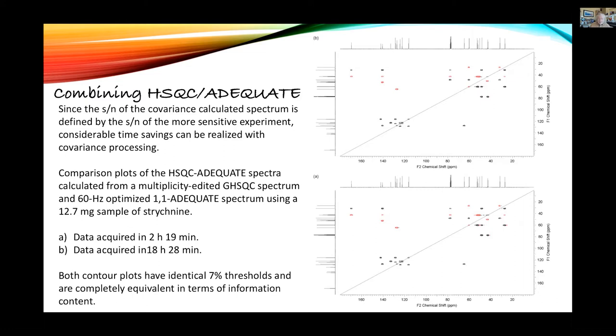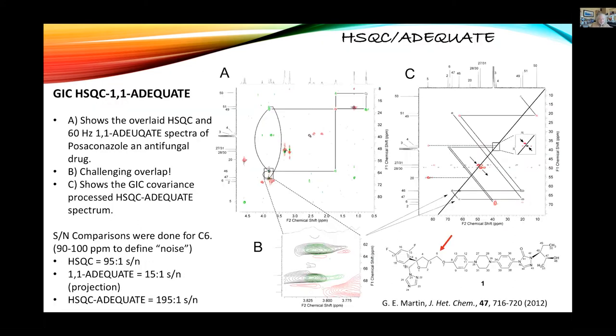The top panel is 2 hours and 19 minutes worth of data, as opposed to 18 and a half hours of data in the bottom panel. Both of these have identical thresholds. If you're going to do covariance processing, it basically gives you an opportunity to cut down on the experiment time for some of these long-term experiments that would be otherwise prohibitive.